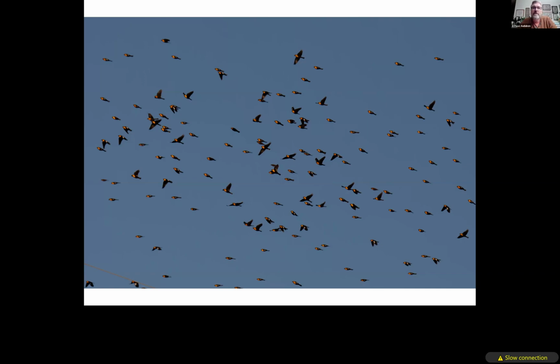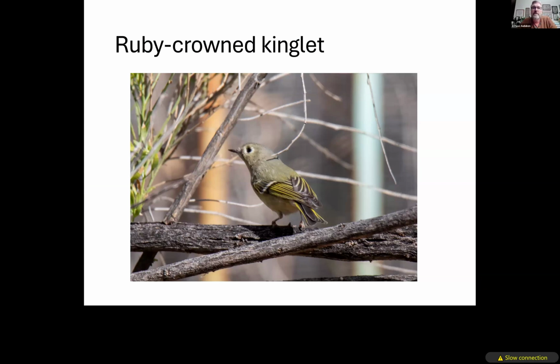Kinglets, ruby-crowned kinglets, little fierce pom-pom balls or ping-pong balls of energy. They are very active. They're looking for insects along bark. They tend to have this white eye ring and the white patches on the wings. This is a particularly yellow one. They don't always look quite that yellow, and they've got a narrow bill, and you'll see them pretty much everywhere in town in the winter.